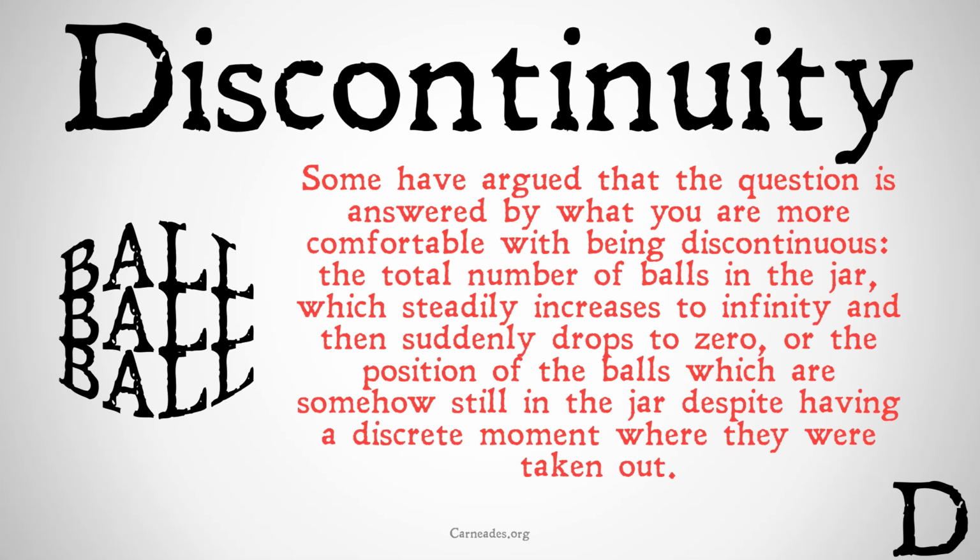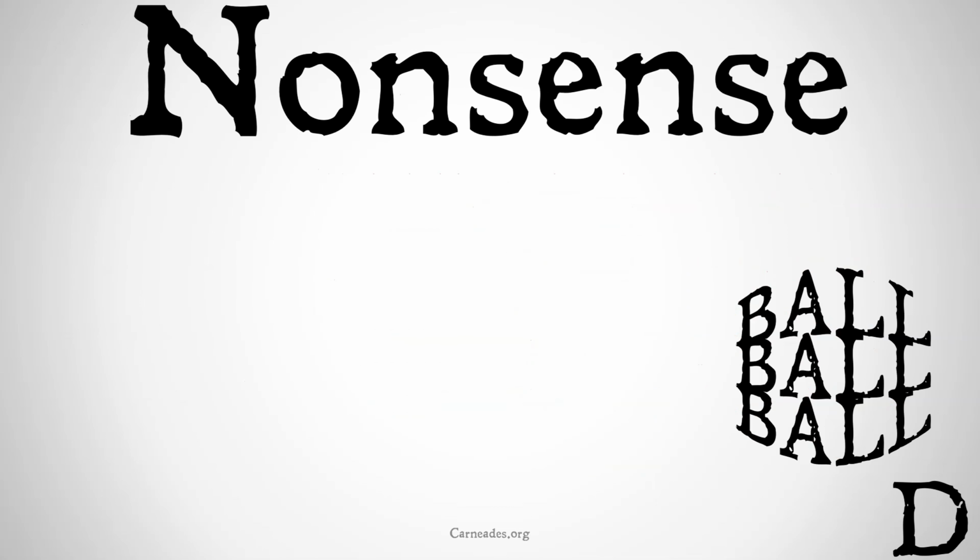Now, some have argued that the question is answered by what you are more comfortable with being discontinuous. The total number of balls in the jar, i.e. a number that was going up and up and up and up and up, and then suddenly magically goes to 0 for no apparent reason. Steadily increasing to infinity and then suddenly dropping to 0, or the position of balls which are somehow still in the jar despite having a discrete moment where they were taken out, neither of which seems particularly nice.